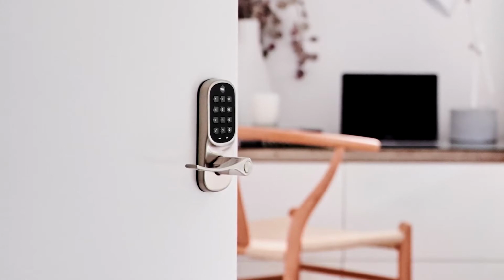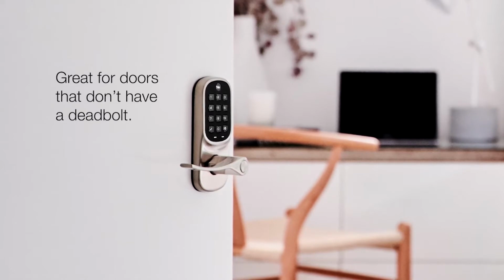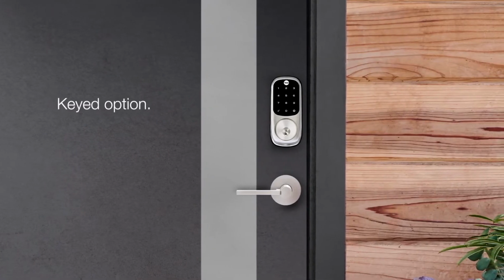Want the same great features for doors without a deadbolt? Consider a lever lock. Lever locks are great for garage doors and home offices. If you want to keep your keys and still enjoy the benefits of a keypad, consider a keyed option.